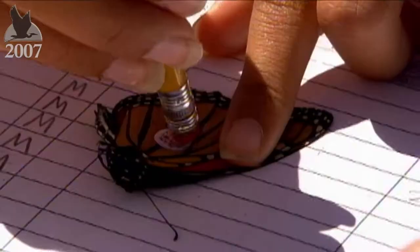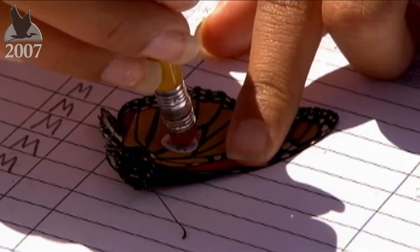Okay, Jake just put a tag on this butterfly. The tag says Monarch Watch and has a number for identification. And if this monarch makes it to Mexico, we'll be able to know that it's one that we tagged in St. Louis at Shaw Nature Reserve. So it's just great. It's a way to know that they've made it from here to there.